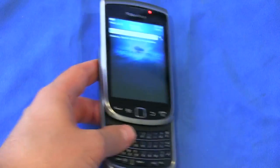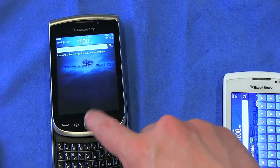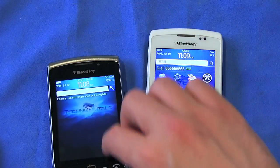One of the other things that I really like about the Torch 2 versus the Torch 1 is actually, and I didn't think it was even gonna make a difference, this trackpad here. It's got way more tactical feel to it. It just feels very, very nice in the hand. So I'm gonna go ahead and close out of this.